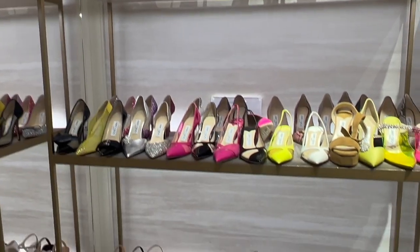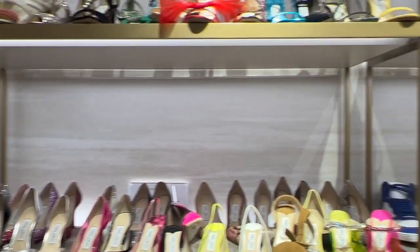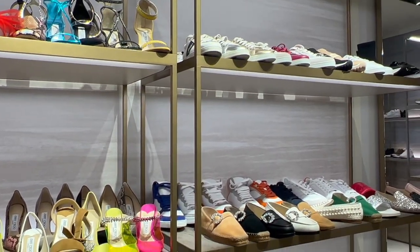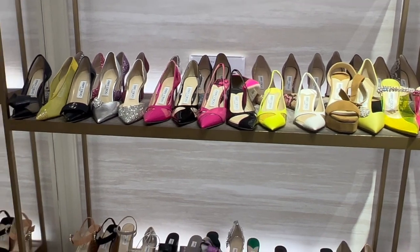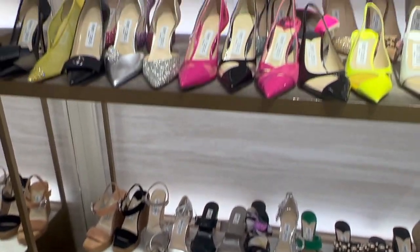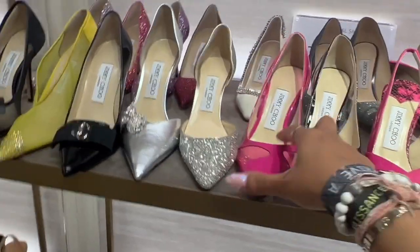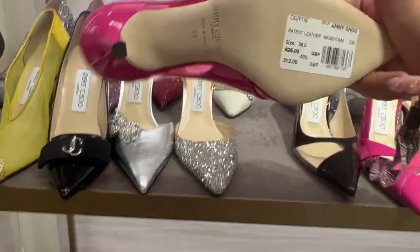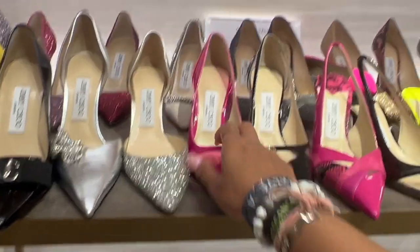Everyone, this is your eye candy of the day. Look at that. Now, these two shelves are exclusive sale, up to 70% off. Aren't these fantastic? Look at that. You've got the flats here. They're not listed by size. They're listed by heel height. So, I mean, come on. Let us pick one and give you an example of the price. These are 50% off, 312.